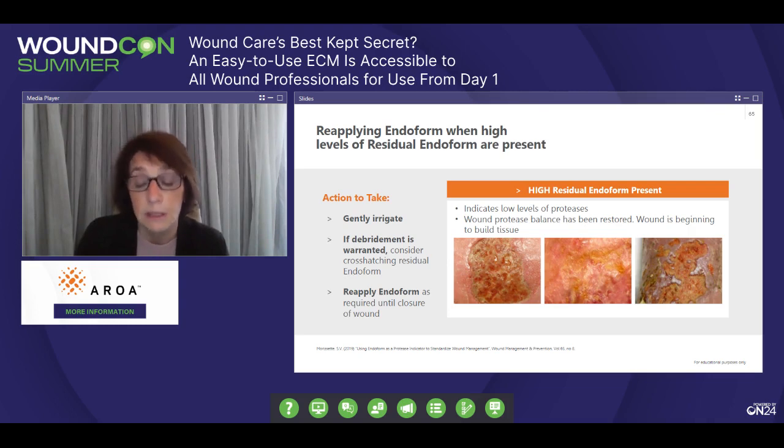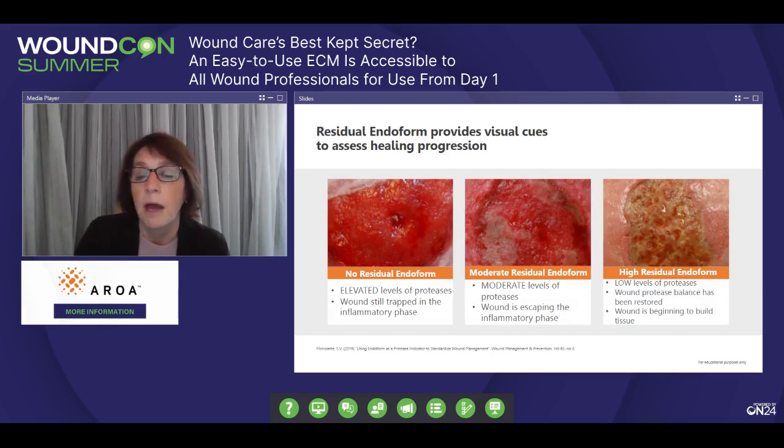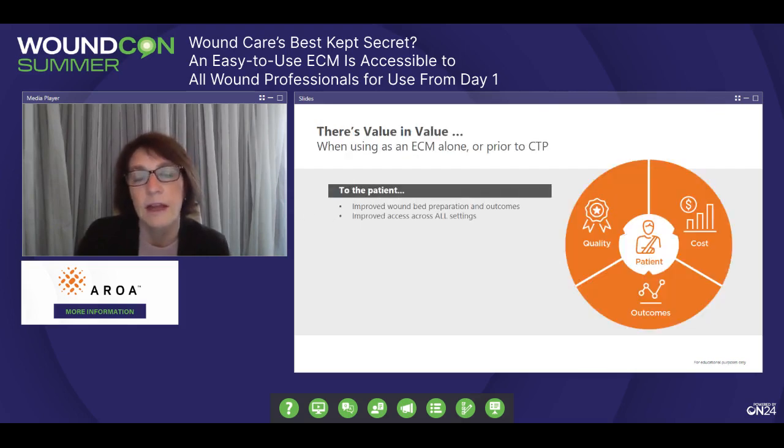This means you're building tissue and your protease levels are low. So your wound is speaking to you. And that's how you know things are going really well. So again, no residual, moderate residual, high residual, and they look very, very different. We put this in our handouts.